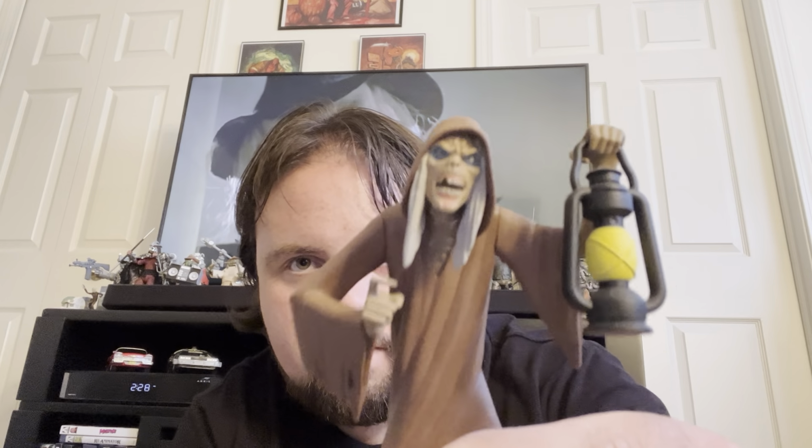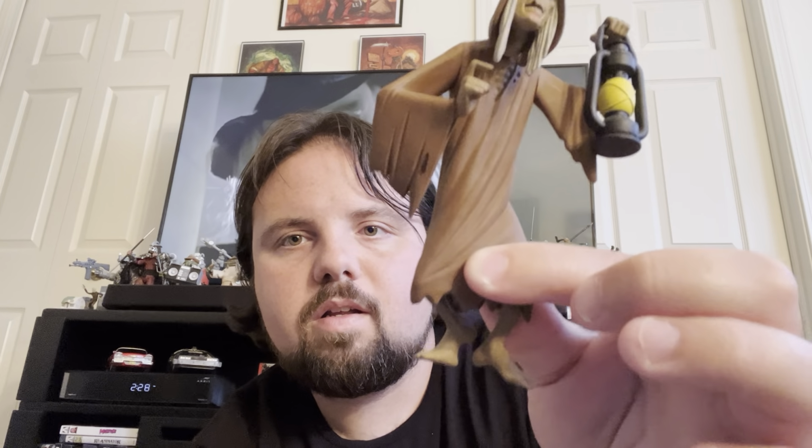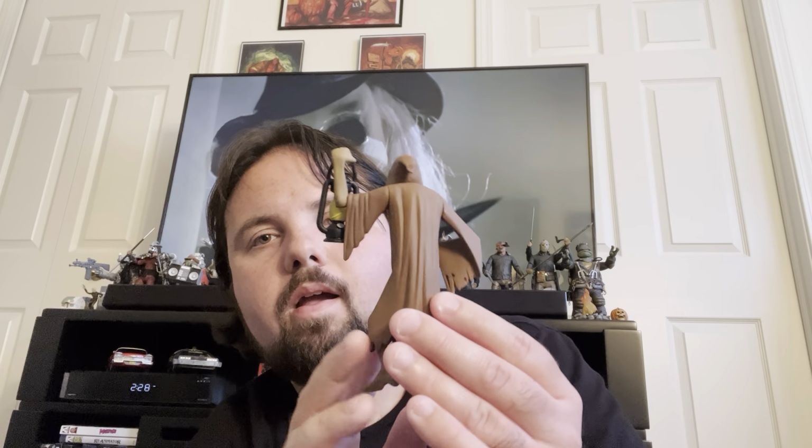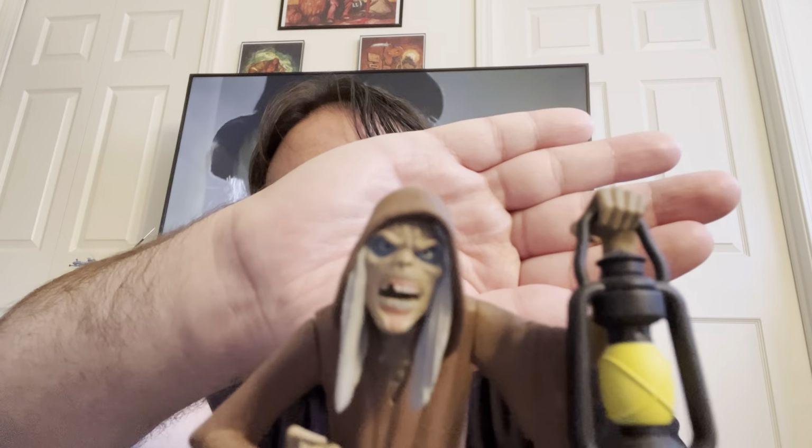Then we got the Creep from Creepshow. The lantern comes separately, comes off of his hand, and it wiggles around a bit there, so that's kind of nice. See, it's nice. And then this did come with a stand, and it definitely needs the stand.